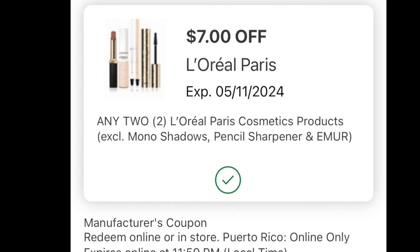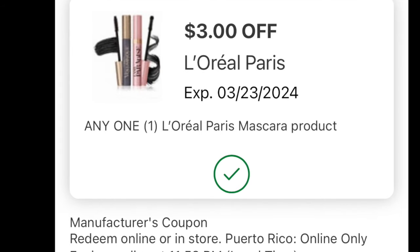We have a $7 off $2, which is a very generous coupon. There's a lot of L'Oreal coupons, just throwing that out there. And then we also have a $3 off of a mascara product. So that's $10 in coupons right there, which is really fantastic.